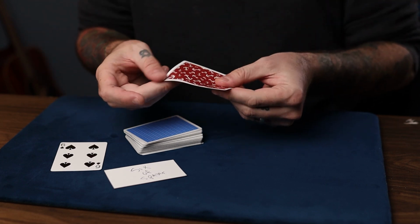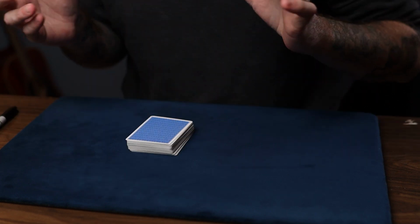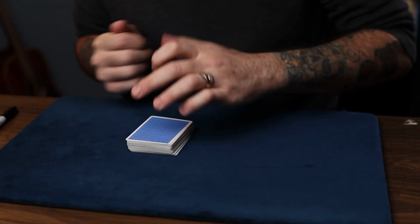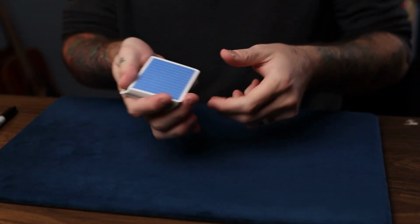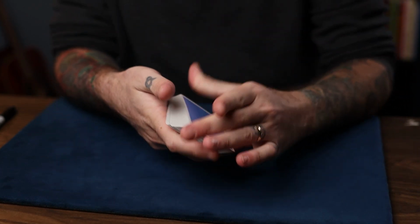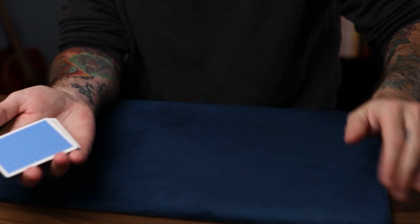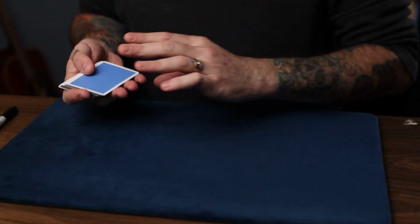The 8 of Spades. All right, so here is how this trick works. There is a little bit of a setup in the deck, and there's only a handful of tricks that are worth a setup like this, and this is definitely one of them because it's such a great trick, right? So the setup is this.